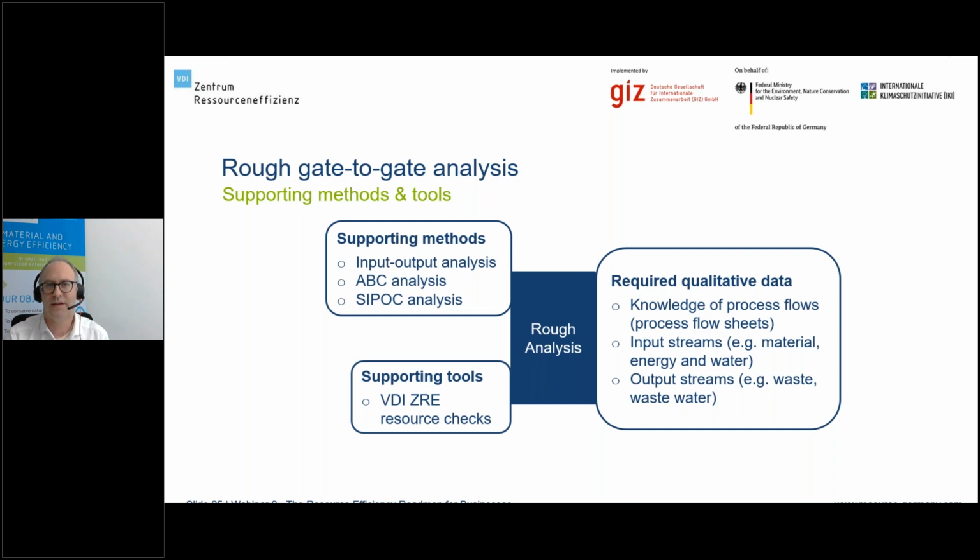If you have a look at the required, mostly qualitative data or estimated data, it's necessary to have knowledge of the process flows. For example, there might already be process flow sheets in the company that can be taken into this analysis, but also input streams for material, energy, and water. And these data you can ask from your accountant, for example. But as well, output streams, for example waste and wastewater, are required data that you have to have a look at. Next, please.